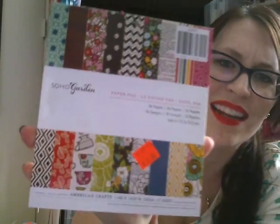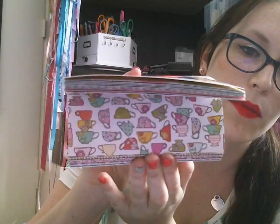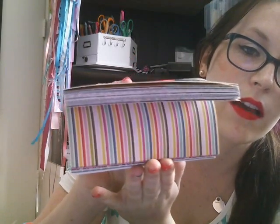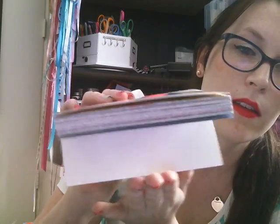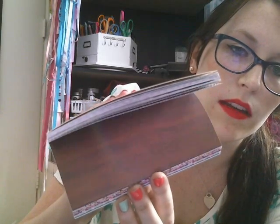I love American Crafts, and I'm addicted to these 6x6 paper pads, so let me give you guys a quick run through. There's a couple in here I don't like, but I love the chevron. I like that. That one's all right.